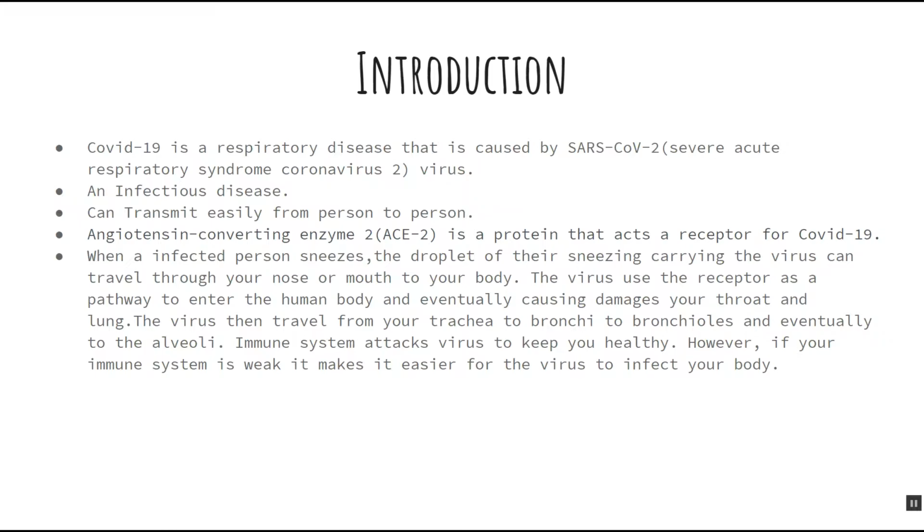And the way the virus gets inside a human body is that when an infected person sneezes, the droplets of their sneezing carrying the virus can travel through your nose and then eventually get inside your body. Then the virus uses the receptor as a pathway to enter the human body, eventually causing damage to your throat and lung. And then the virus travels from your trachea to bronchi to bronchioles and then eventually to your alveoli.